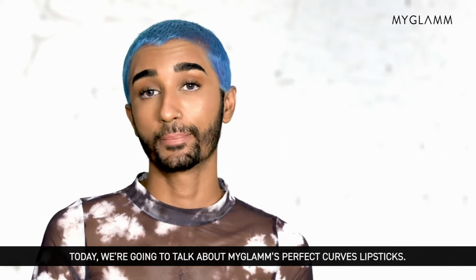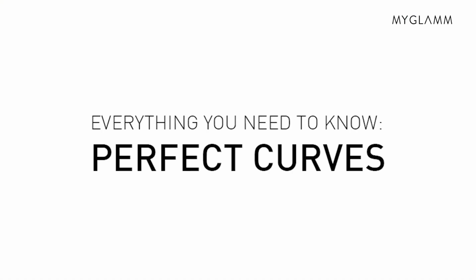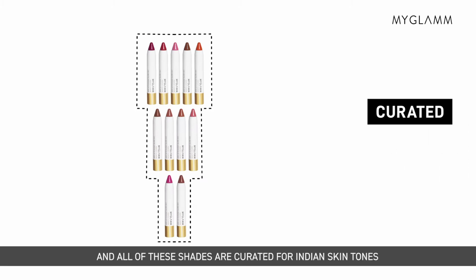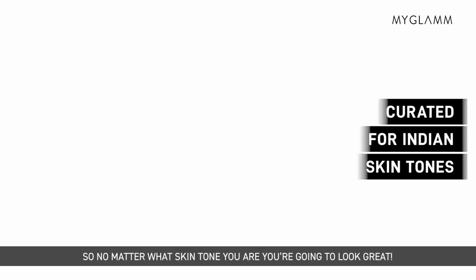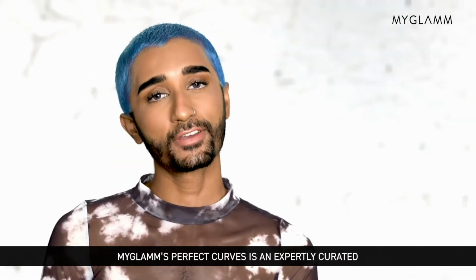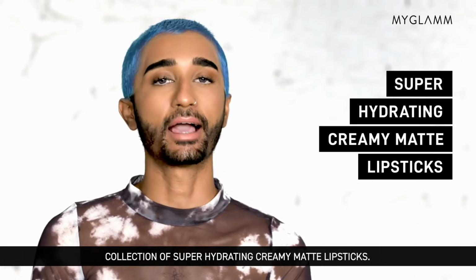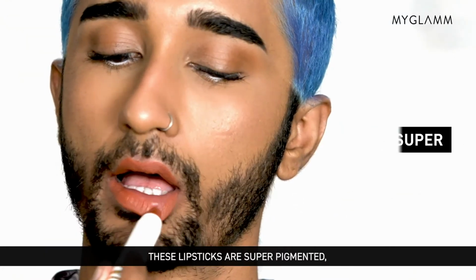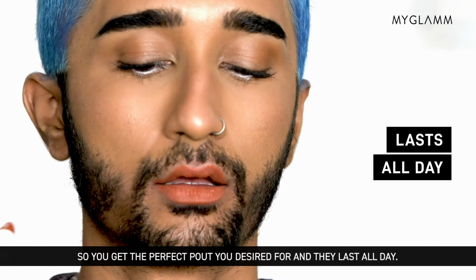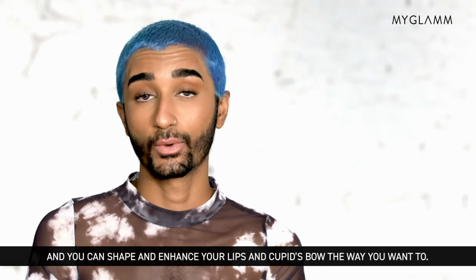Today we're going to talk about MyGlamm's Perfect Curves lipsticks. These lipsticks come in 11 different shades, and all of these shades are curated for Indian skin tones, so no matter what skin tone you are, you're gonna look great. MyGlamm's Perfect Curves is an expertly curated collection of super hydrating creamy matte lipsticks. These lipsticks are super pigmented, so you get the perfect pout that you desire, and they last all day, and you can shape and enhance your lips and your cupid's bow the way you want to.